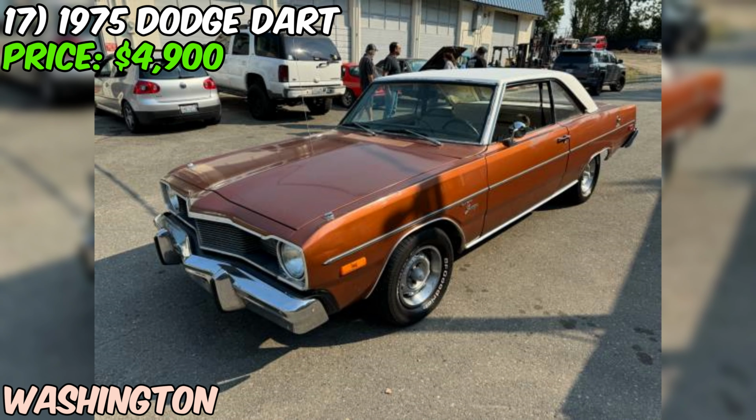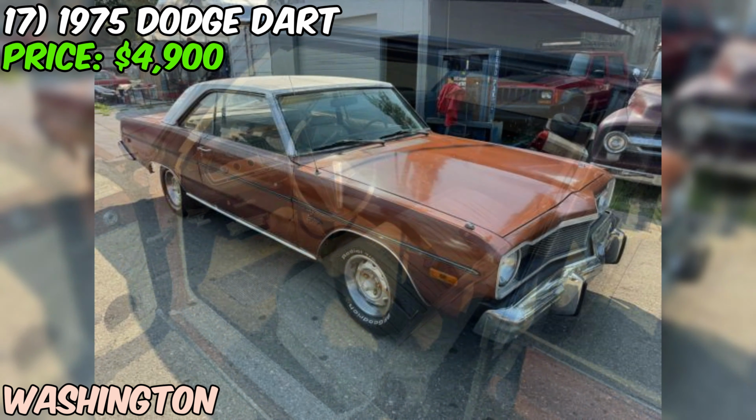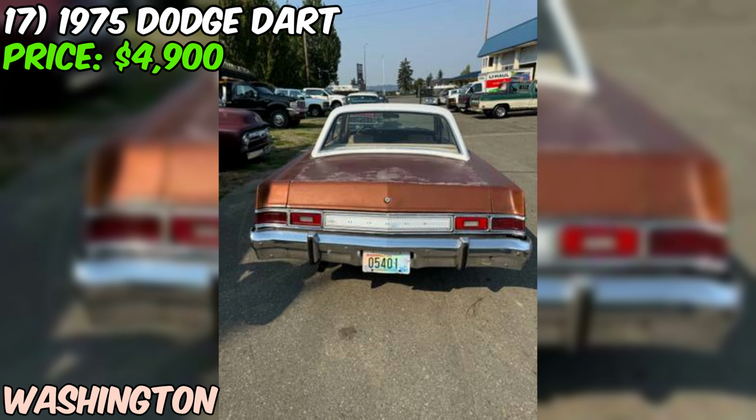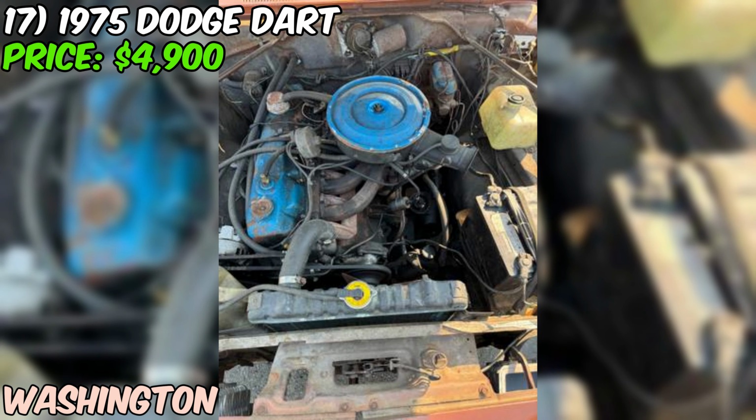This baby's got the famous 225 slant-6 engine, which is known for being practically indestructible. The seller says it starts right up and runs like a champ, so you won't have to worry about being stranded on the side of the road anytime soon. Inside, you'll find a classic bench seat and a column-mounted automatic transmission, perfect for cruising down the highway in style. And check out those rally wheels wrapped in BF Goodrich radial T/As with plenty of tread left. This Dart is ready to roll.